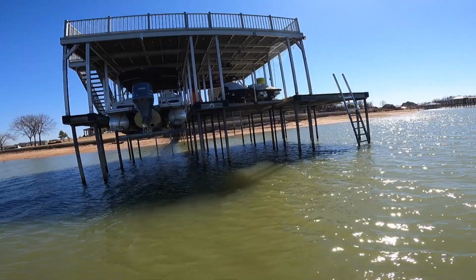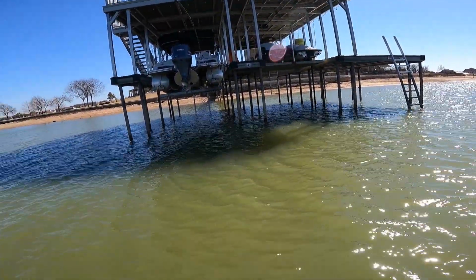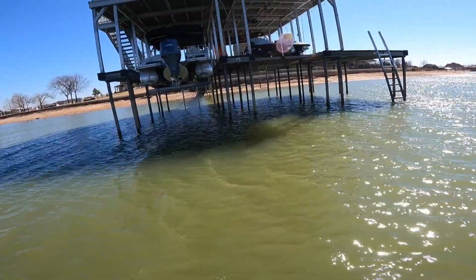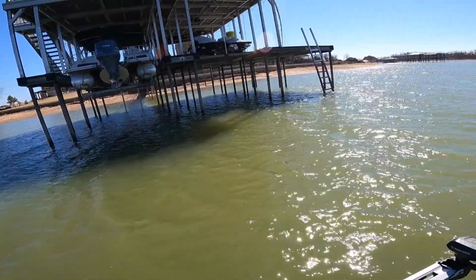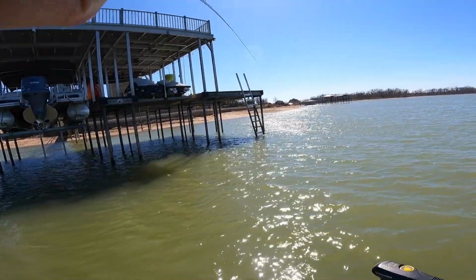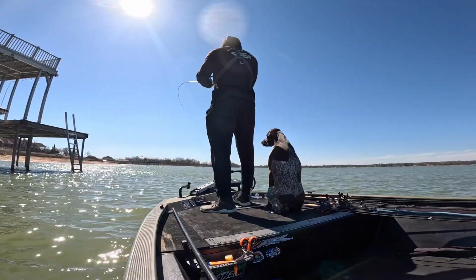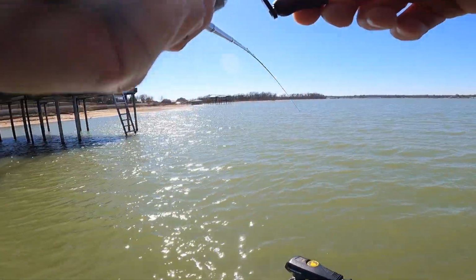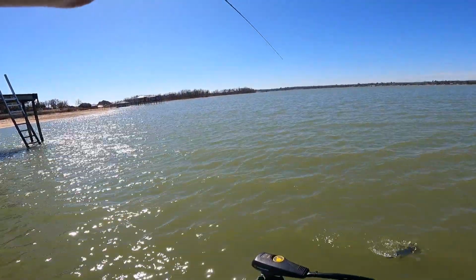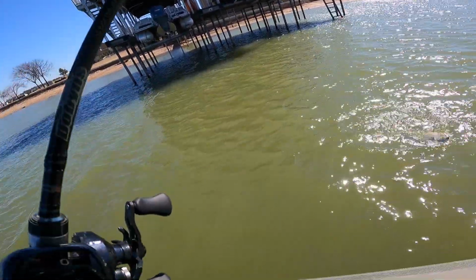Got him. Kind of having to finesse them, guys. Almost like work it like a jig on the bottom. And then they thump it. Oh! They're eating it a lot more like a largemouth right now. It's kind of crazy. Definitely have a blast catching these things, guys. It's so big. He gulped it.